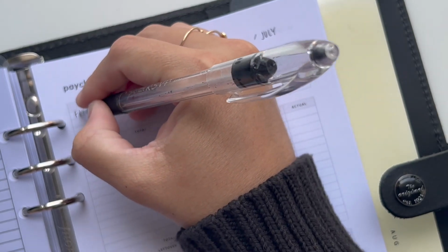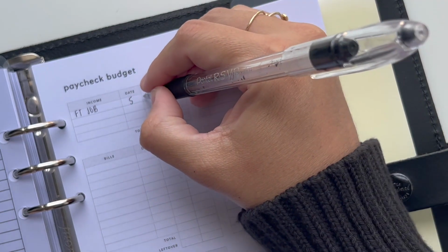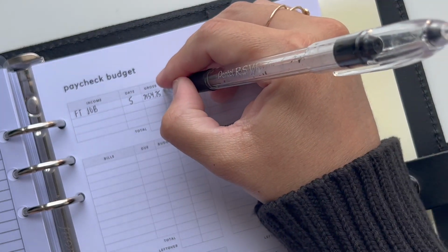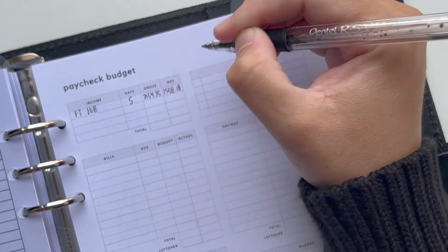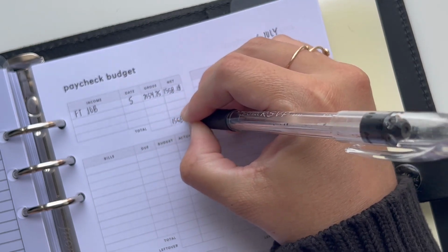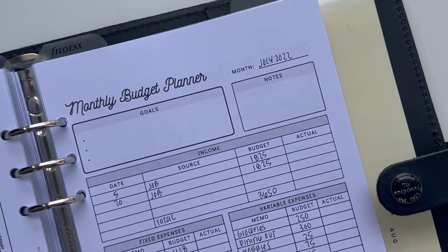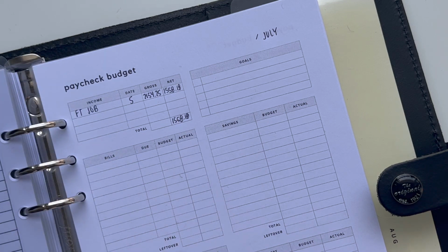My full-time job. And I was paid on the 5th and gross was $2,154.25. The net was a lot less than I was expecting, and I'll go over why in just one second. And since that's my only income, this will stay the same. So basically, if we look back to my monthly budget, I was budgeting $1,825 for this paycheck. Obviously that's a lot less money.